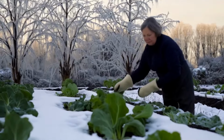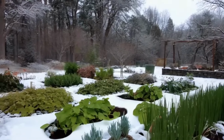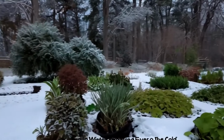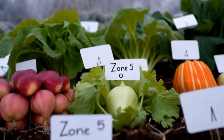Do you think your gardening days end when the temperature drops? Well, you're about to discover that with just a little extra care, your garden can keep producing fresh, healthy vegetables all winter long. Keep watching to learn about 10 winter vegetables you can grow in Zone 5, even in freezing temperatures.